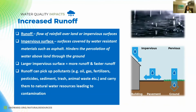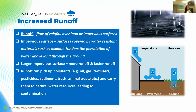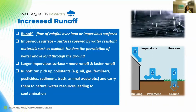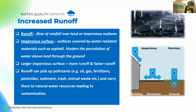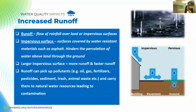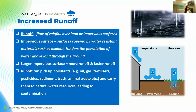However, in the built environment, some rainfall lands on impervious surfaces and runs off more rapidly, picking up pollutants such as oil, gas, fertilizers, pesticides, sediment, trash, and animal waste as it flows over land. This untreated stormwater can be conveyed to local water bodies, drinking water well fields, coastal waters, and other natural areas.